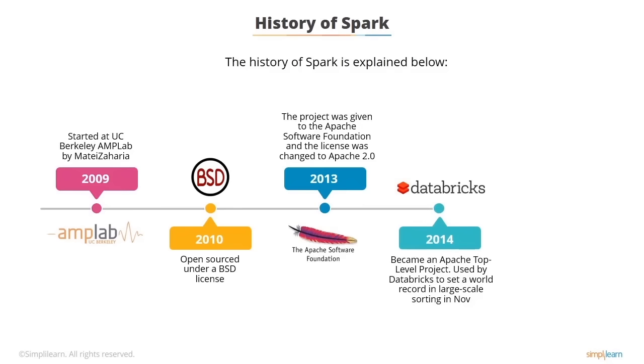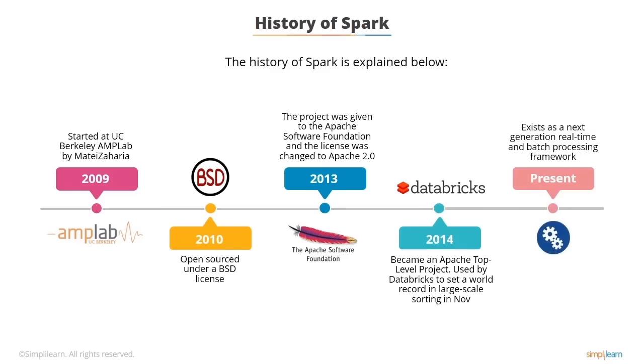By November 2014, Spark was used by the engineering team at Databricks, a company founded by the creators of Apache Spark, to set a world record in large-scale sorting. Now, Databricks provides commercial support and certification for taking the Spark programming test. At present, Spark exists as a next-generation, real-time, and batch processing framework.